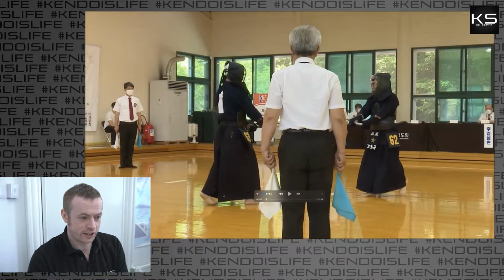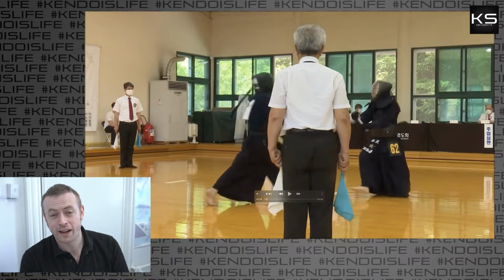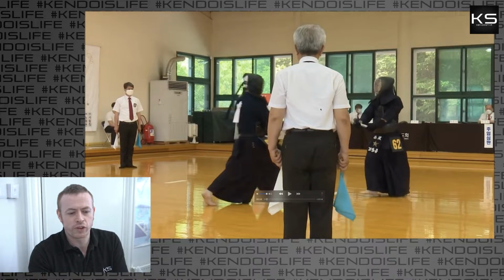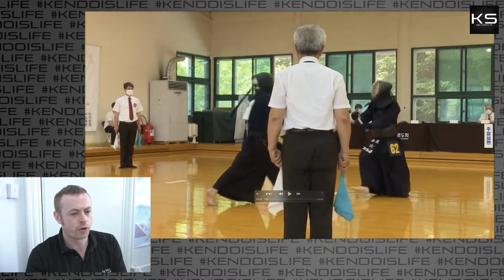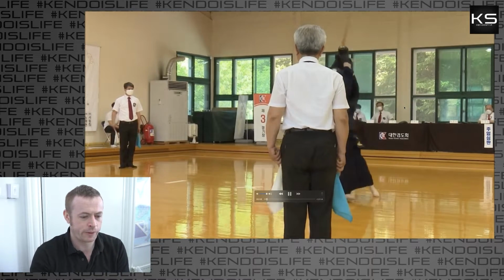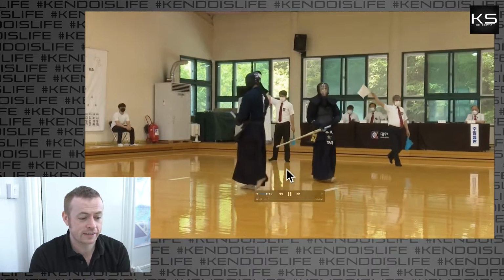Here he takes that initiative, and his opponent's got no choice but to react to him. He can either try to block or react, but what he's done is create a situation where his opponent is responding to his movements. So his opponent's trying to respond, but of course he's far too late. Far too late. And you get that beautiful debana men. That's a fantastic zanshin as well.